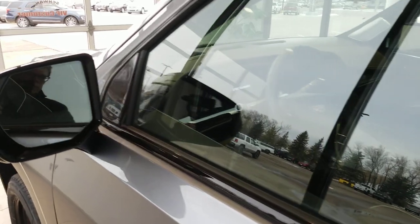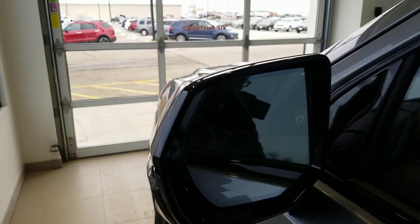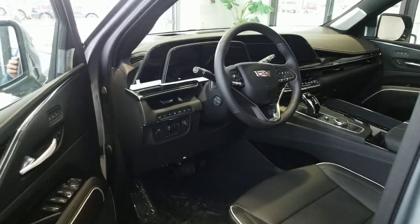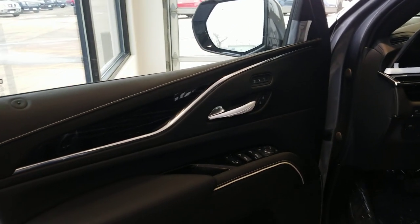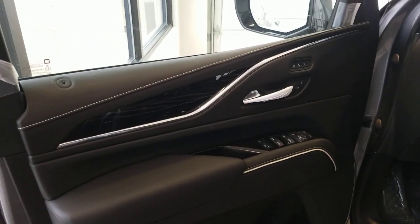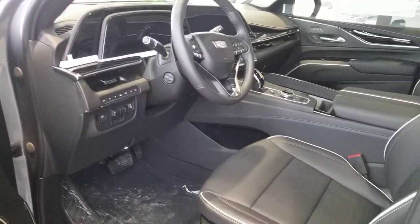Jumping up to the driver, well, first we can point this out: like the previous generation, you do still have your blind spot monitoring, and a better surround vision camera system. But jumping in here is where the new Escalade really starts to shine. We won't see it right now, we'll probably hit the button and show it up, but you do have a little lighting scenario, so you can customize the light there for a nice ambiance.